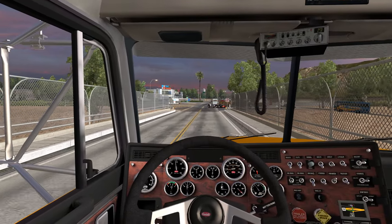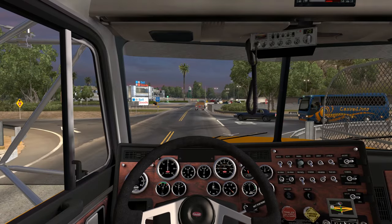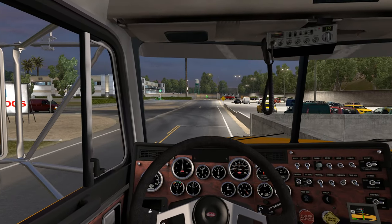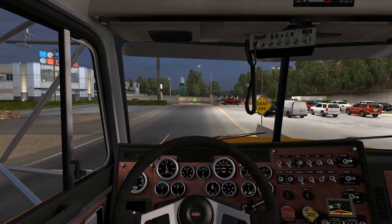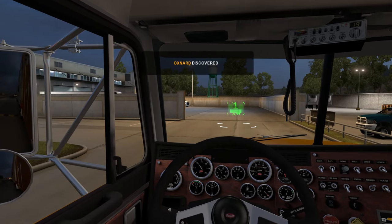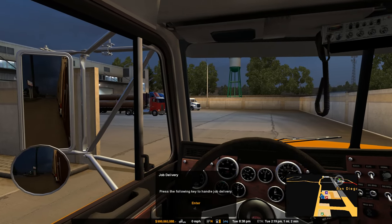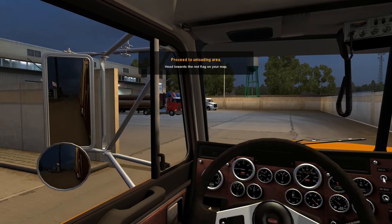I think this is where we're delivering to, right up here, up at Sell Goods. Don't do it. Don't you dare do it. Yeah, right up here. Boy. This could be interesting, trying to get this big old thing backed in here. Oxnard discovered. Why, hello, Oxnard. And a lot of traffic in here, too. That looks like they want it at one of the first ones. Well, let's give it a go. What's the worst that can happen, right?